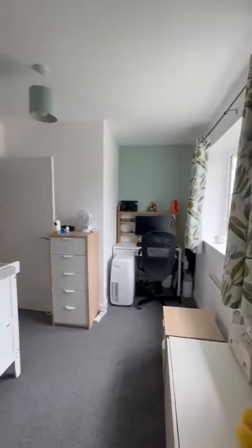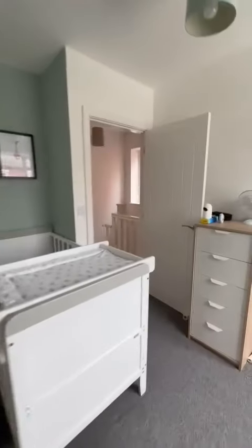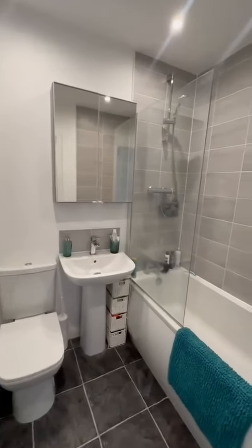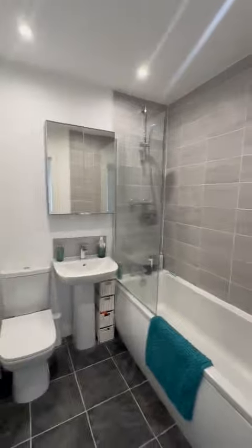Got space for a desk over there. See the rest of the room size just here as well. 2 really great size rooms. We have the family bathroom here. So 3-piece bathroom complete with a shower and half tiles around the back just there.